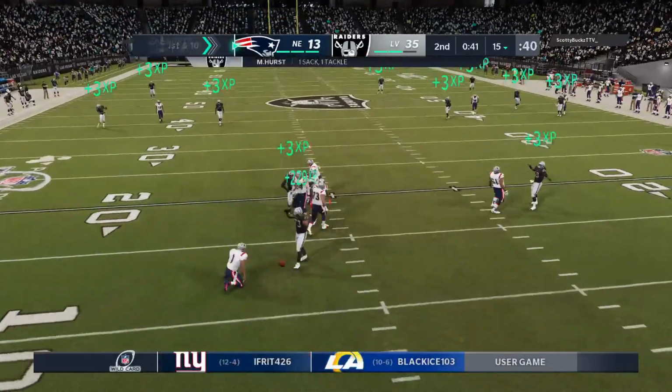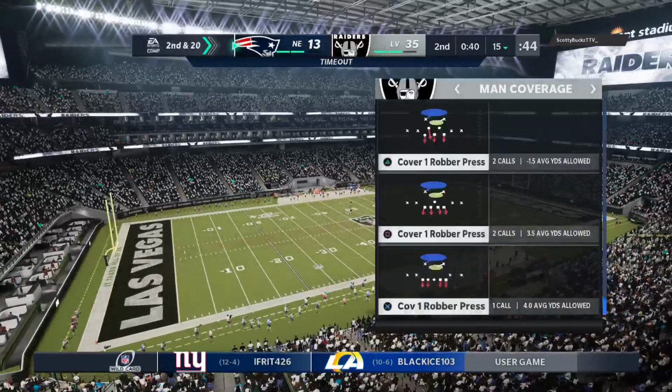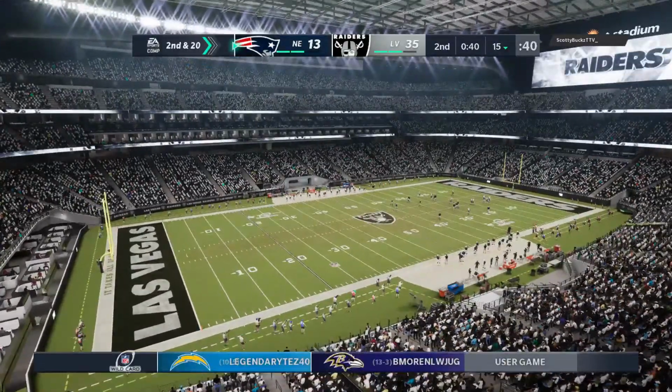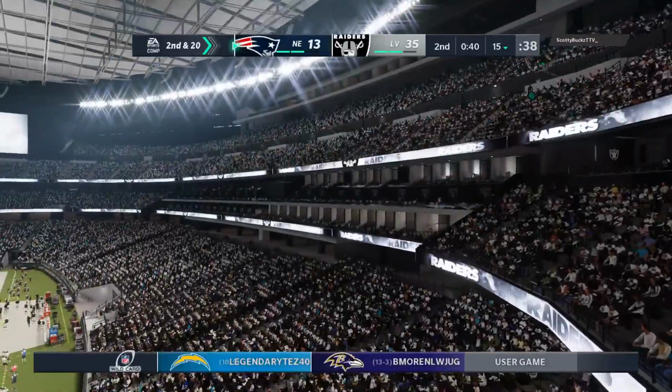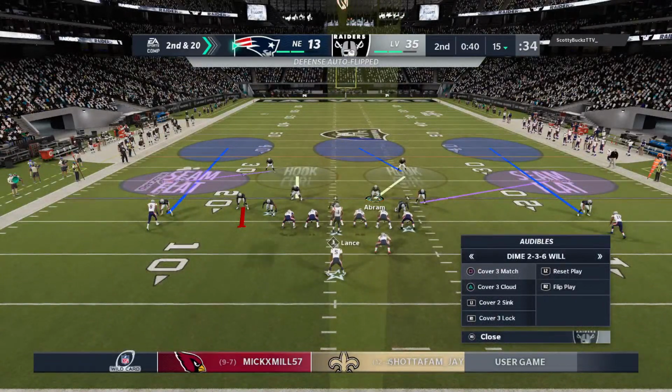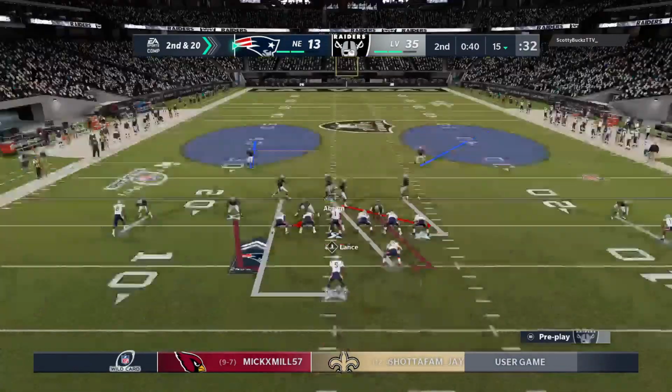And down he goes. Brought down, a Raiders sack. Now the Patriots are going to use one of their timeouts as they stop it with 40 seconds remaining in this first half. So now 20 yards to go on 2nd down after the sack. Work to be done.